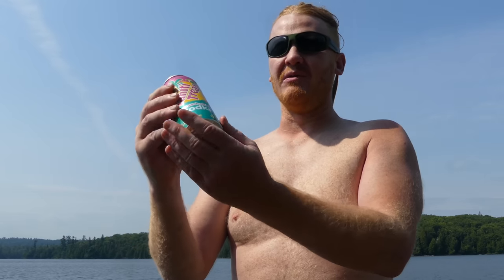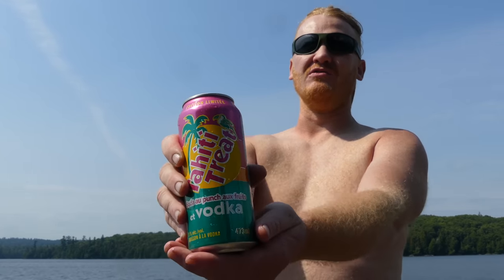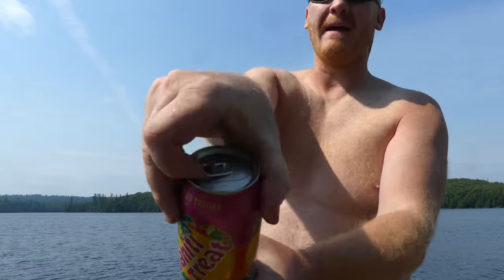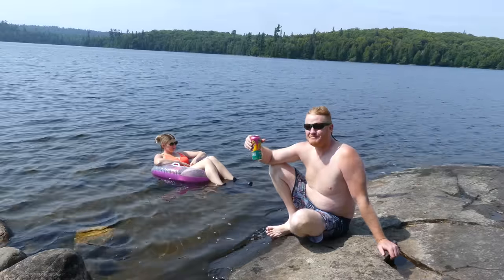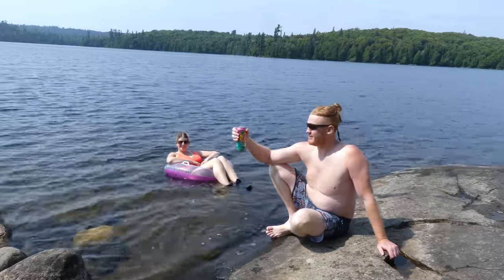Does anybody know about Tahiti Treat? Growing up, we had Tahiti Treat here, and it was a really sugary kind of pop, and it was delicious. And it got taken away. I think it's still in the States and not in Canada anymore. But recently, you'll be able to buy Tahiti Treat, the alcohol version. And so we picked up a couple for nostalgic purposes, and no better time to have one than in the summer sun. We're gonna give this a whirl. Oh yeah. So good. Wow. I really feel like I'm in Tahiti right now.